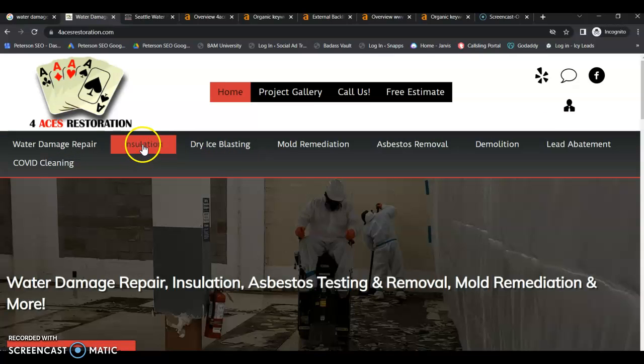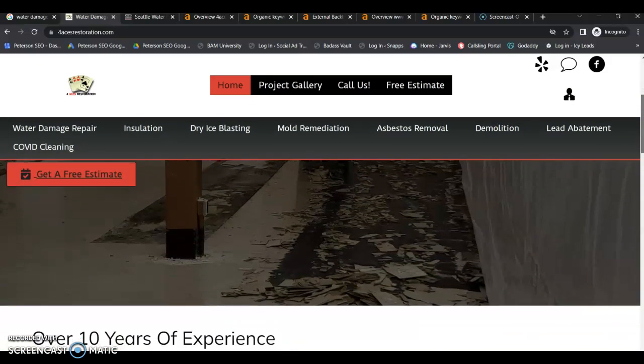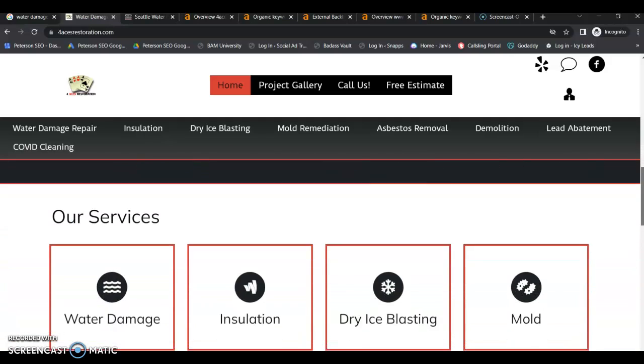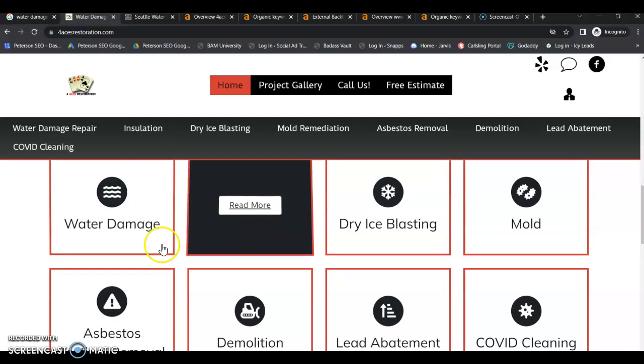So looks like you do have a separate page for each of your services, which is really good. That's what you want. If you're servicing multiple areas, you're going to need a separate page for every service area that you service that has any type of search volume for any of these services that you're providing.